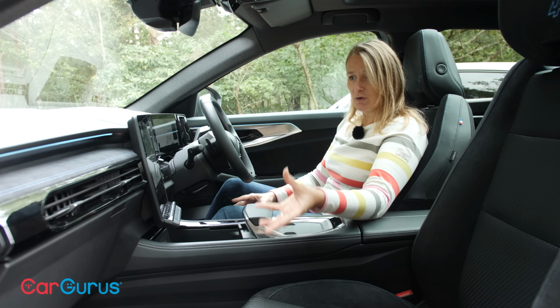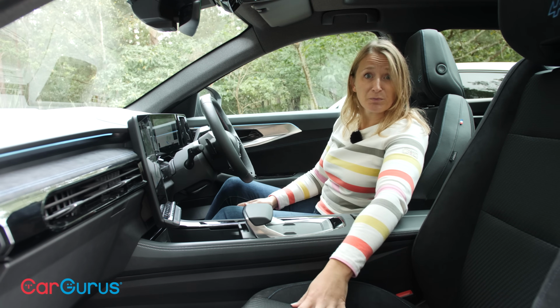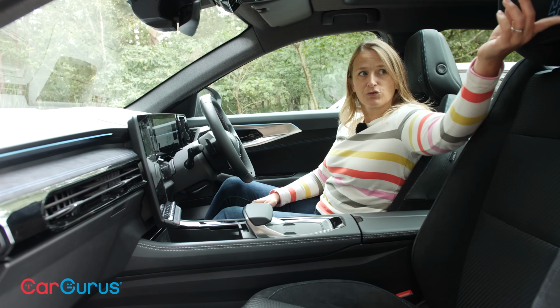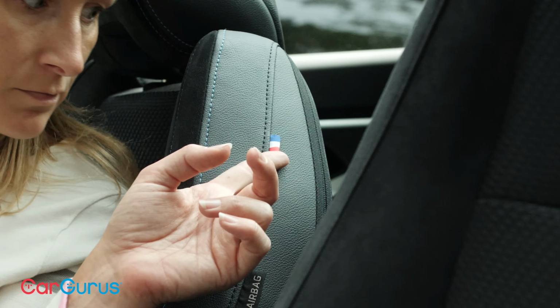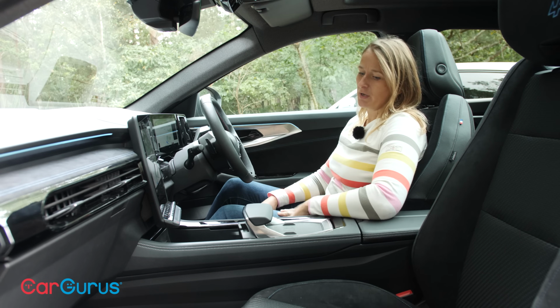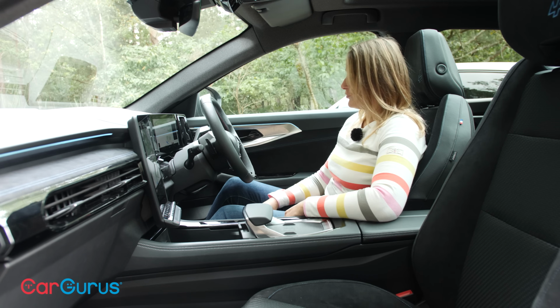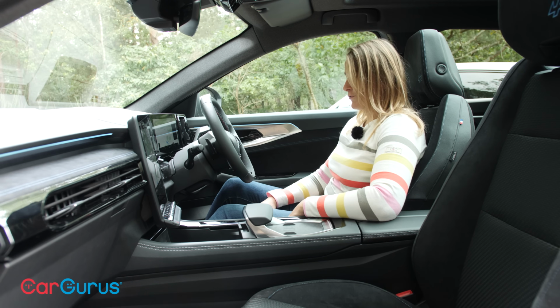I think actually perceived quality is pretty much on a par with the Honda. It all feels nice and solid. I quite like in these Alpine trimmed ones, you get this nice sort of sporty upholstery and the contrasting blue stitching, little French flags. There's some really nice details around here. I also really like this sort of Alcantara finish up here. So it does feel pretty classy, and I think good value really as well for the price. So that's definitely in the Renault's favour.